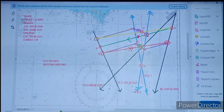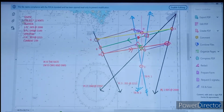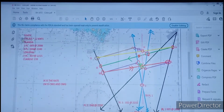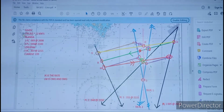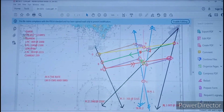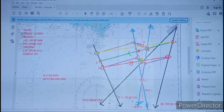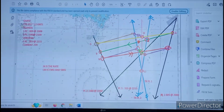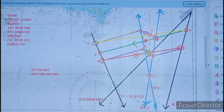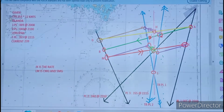Okay, now from C you draw your set. Your set is 239, so you draw your set 239. Then it will cut on the third transferred PL, give the name F, and from F you have to draw the CTS again on the third PL. Okay, so you give the name G. Now you join this AG. This yellow line, you will join AG.